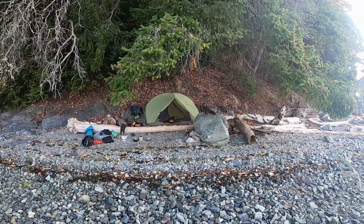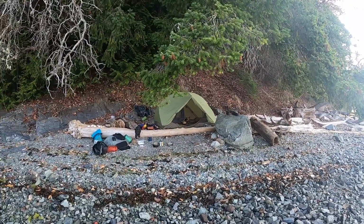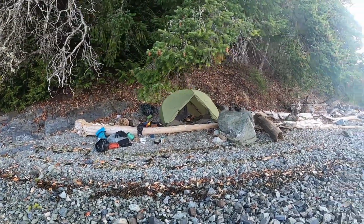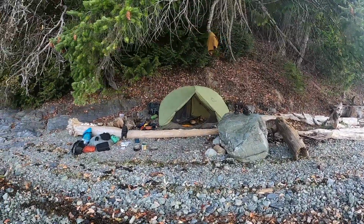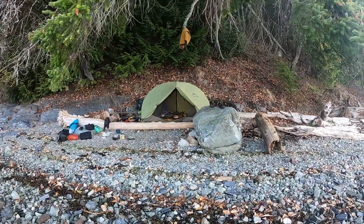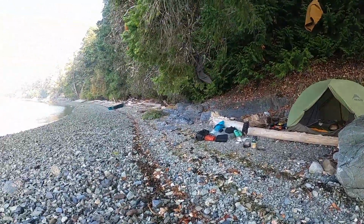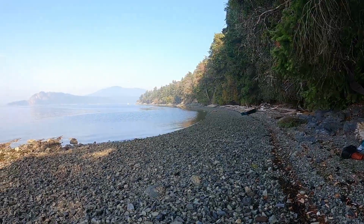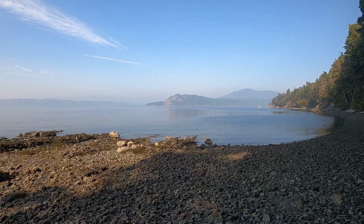Sensei's lounging in bed. My bed, of course. A little bit of a gear bomb on the tent site, but pretty cool little spot. Like I said, the water level was right here when I set up camp last night, so beautiful little spot though. Definitely gonna come back here if we get a chance.